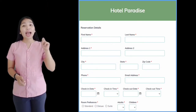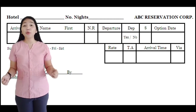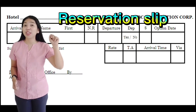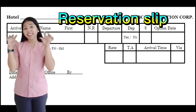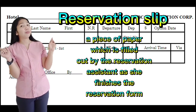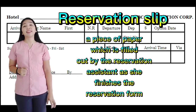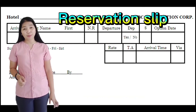The second one, after finally completing the reservation form, is what we call the reservation slip. And this reservation slip, from the word slip, is just a piece of paper which is also filled up by the reservation assistant once he's finished with the reservation form.